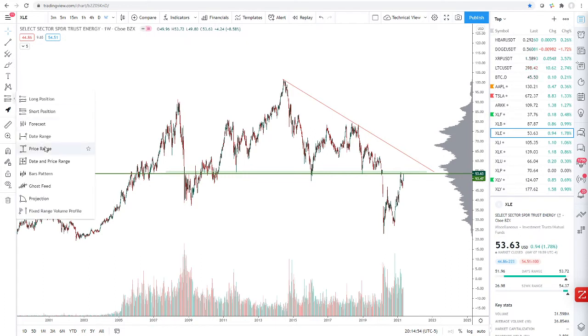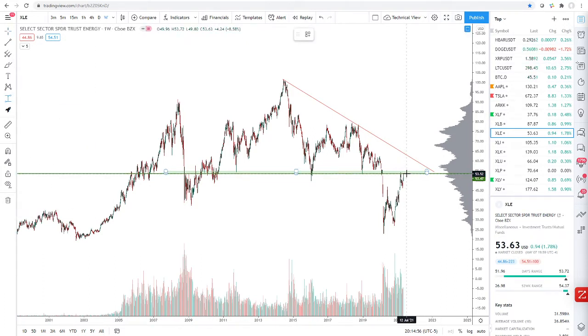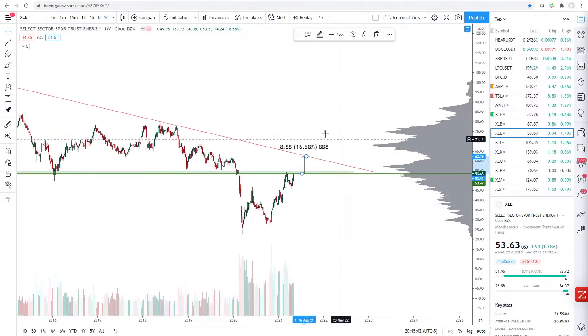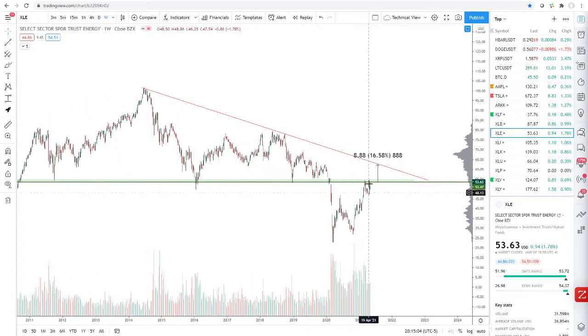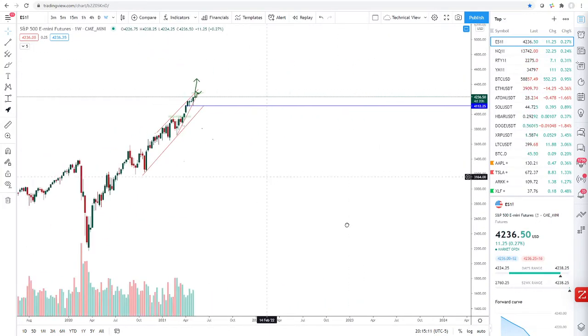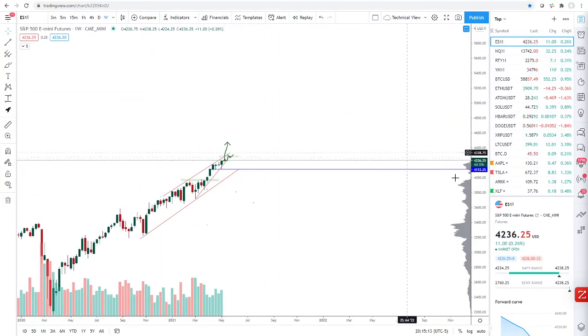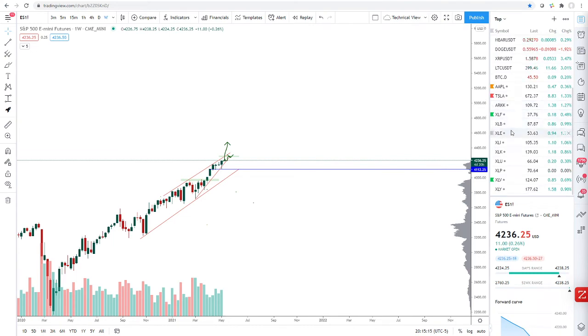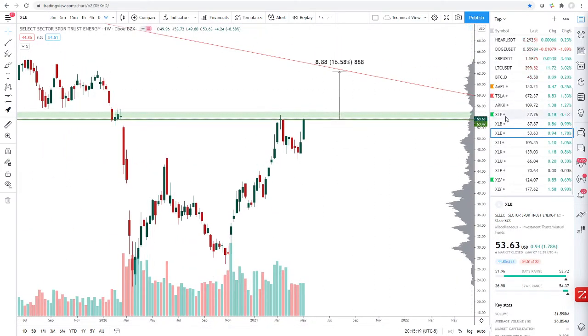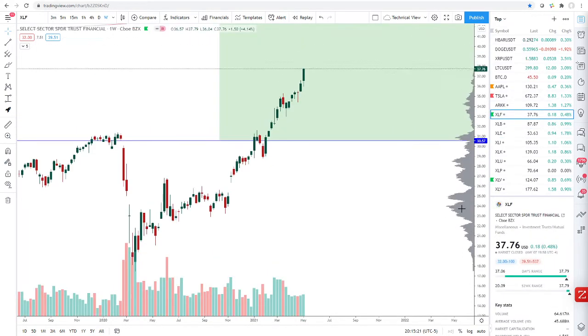Let's take a look at our price range here. So from where we're at right now, there's potentially 15 to 20% upside left in the XLE, so the energy sector. So there's still quite a way to go. So if ES does continue to push higher, kind of grinds higher, I think you're going to see in energy a move 15 to 20% higher as well. Interesting. So let's look at the XLF.